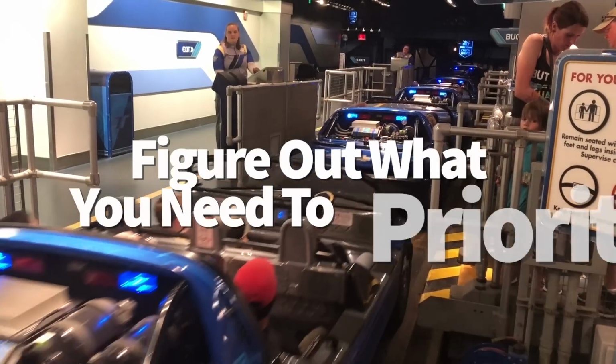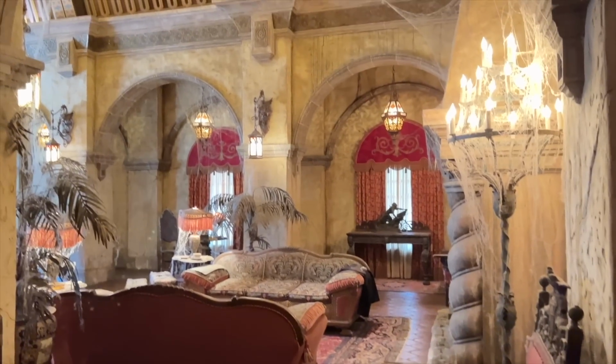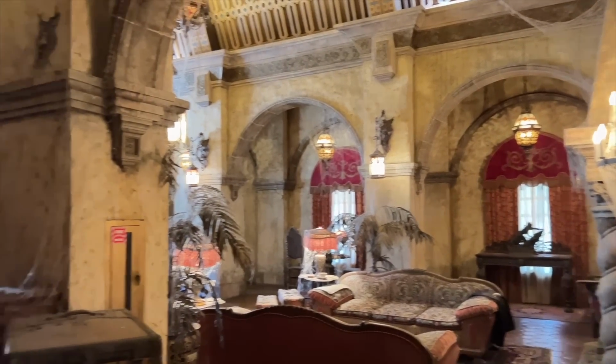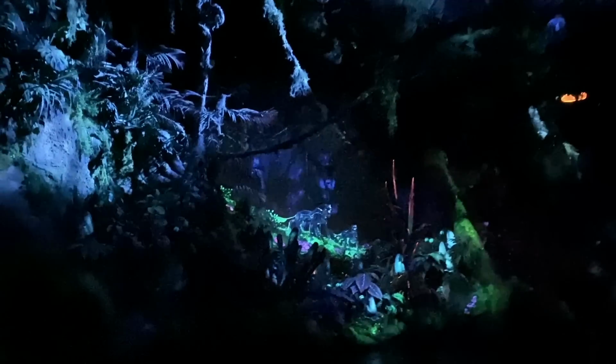And another great tip to outsmart Genie is figure out what you need to prioritize. It's time for you to make your first Lightning Lane selection of the day, so which one do you choose? Which ones sell out the fastest? Which one does it make sense to get first? Well, this is no time to freeze up like a deer in headlights, my friends. You need to have a game plan for when those Lightning Lanes first go live at 7 a.m.